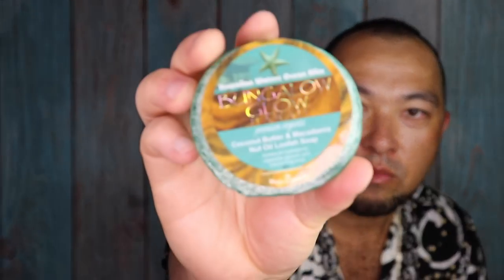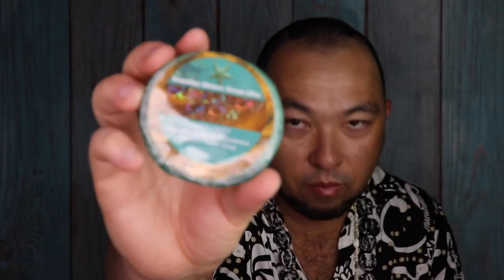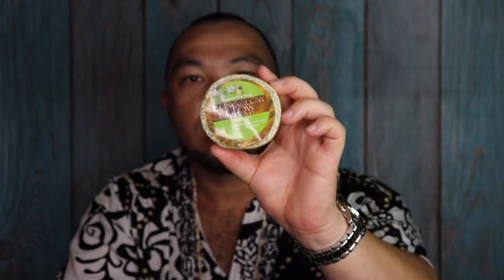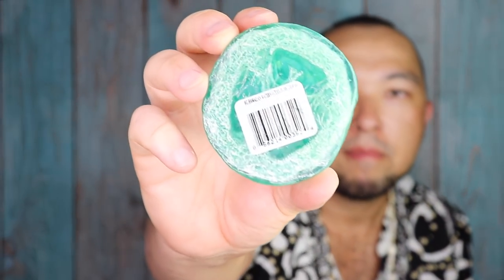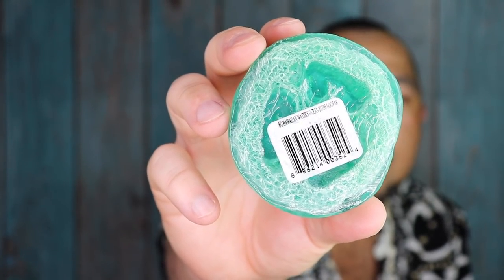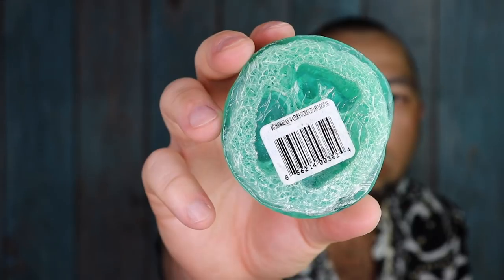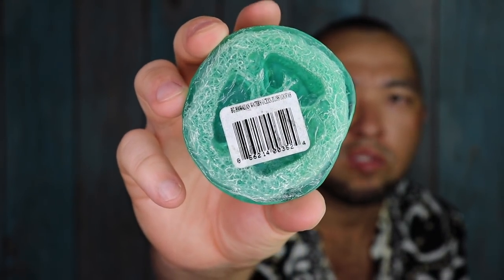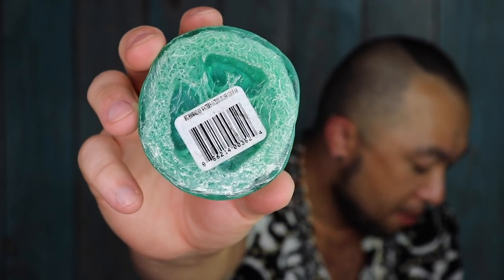They're made with coconut butter and macadamia nut oil, and it's a loofah soap. So this is what it looks like. I have the blue one, which is the Ocean Waters, and then also the Key Lime. But what makes it really interesting, if you flip it over, you can see that they sliced the loofah in little quarter sizes, and they pour the soap into the shape of it.